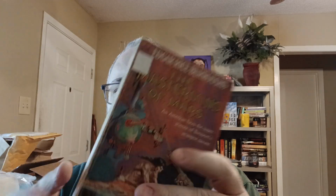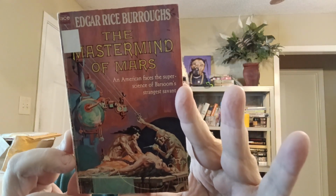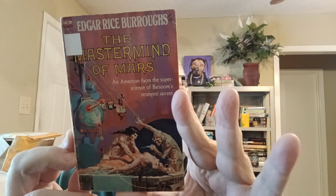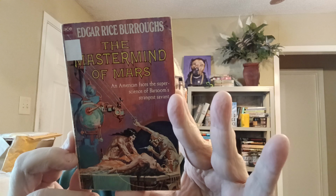All right, so now we've got more Barsoom books. The Mastermind of Mars. I like this cover art. It's kind of crazy looking, but Ulysses Paxton, USA, awakened from a battlefield in France to find himself the prisoner of the strangest super scientist of a strange planet. Ulysses Paxton. What a great name for a character.